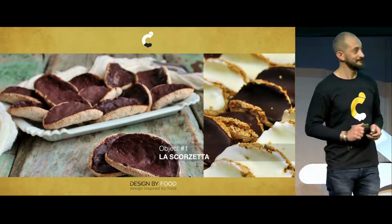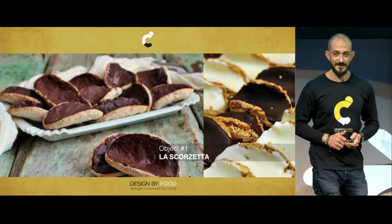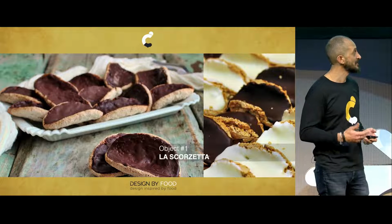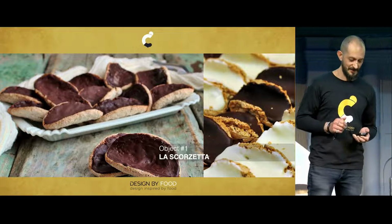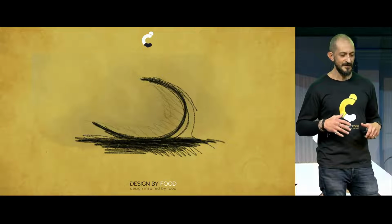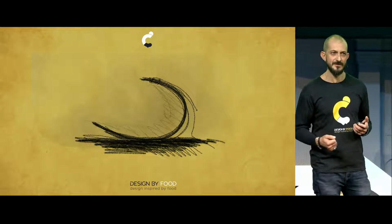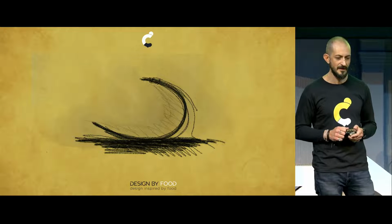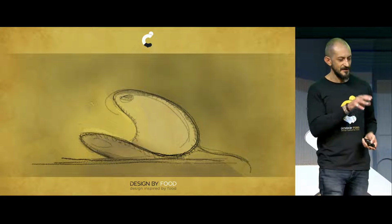Object number one is inspired by La Scorzetta, a street food from the south of Italy. The inspiring factor was mainly the shape and the colors of this object. So, as usual, I started to think about the main shape, just sketching around and thinking, okay, what I want to do. I would like to make a lamp, a desk lamp, not a technical one, rather an ambient light for living spaces. So those are the sketches.